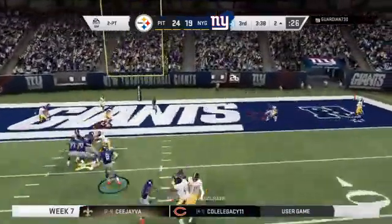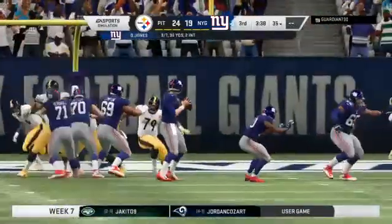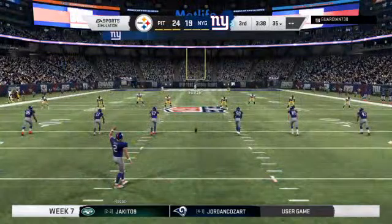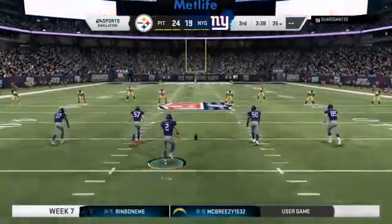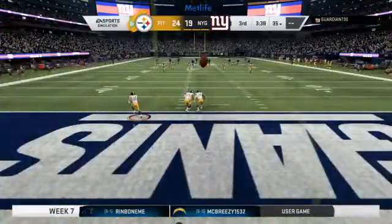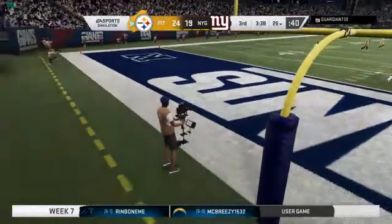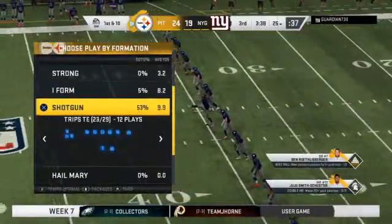Jones now operating from the gun to the goal line, but it's incomplete. Tough there. Good pass. Hit the hands. He just couldn't bring it in. And every receiver's coach everywhere seeing that play: focus, focus, focus. Watch it all the way in and tuck it away. Let's go, boy. Bring it up. At their own 25-yard line.